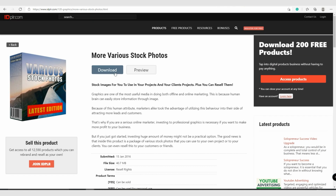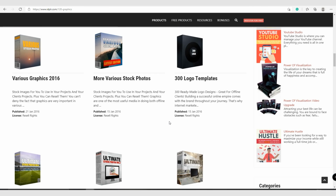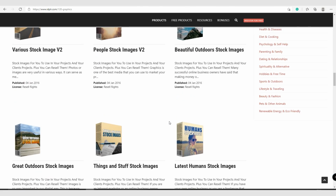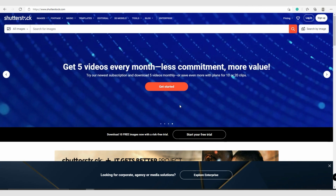However, in order to do that, you'll need an account, so just click on here and create one real quick. Once you do, you will want to download all of the packages you can find on here, and then just come back on over to Shutterstock and upload all these photos you've just gotten. And since there will be so many of them, that enables you to make a lot more money in passive income, since we're literally talking about thousands of photos here.